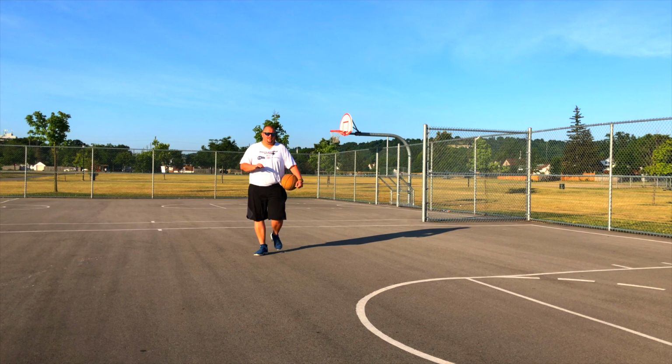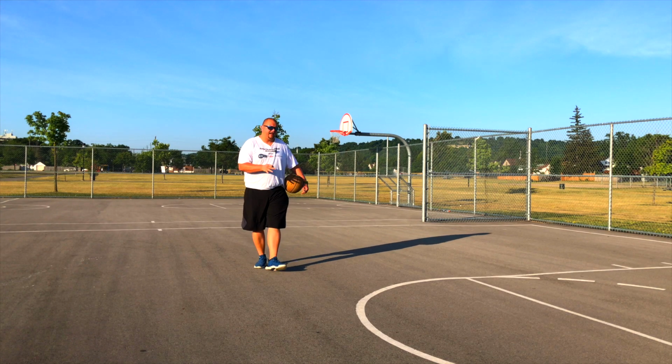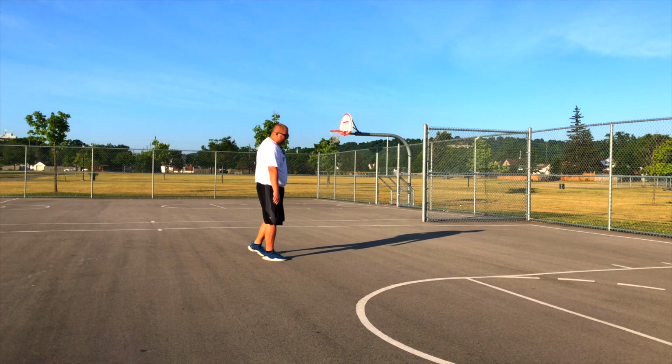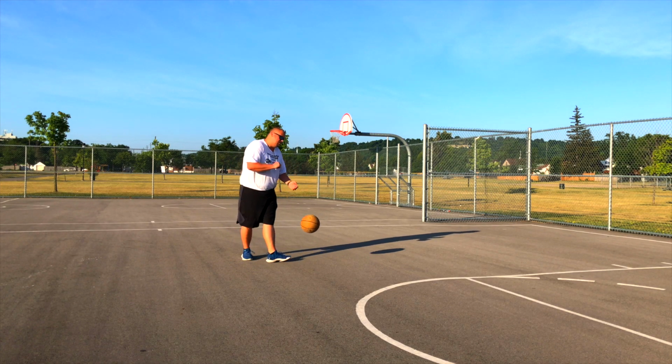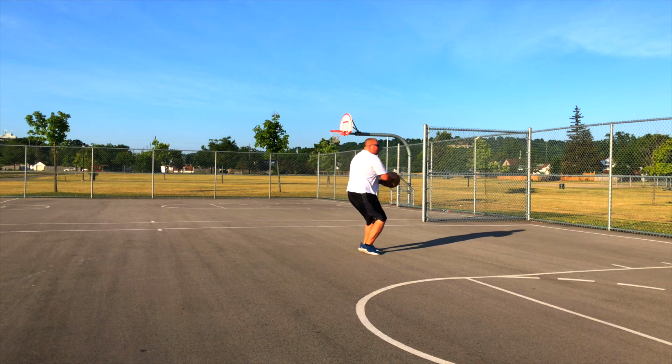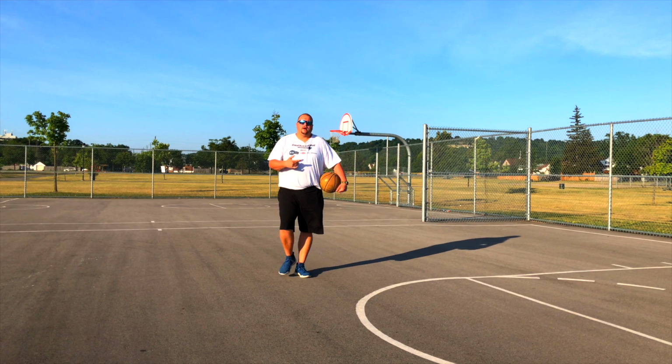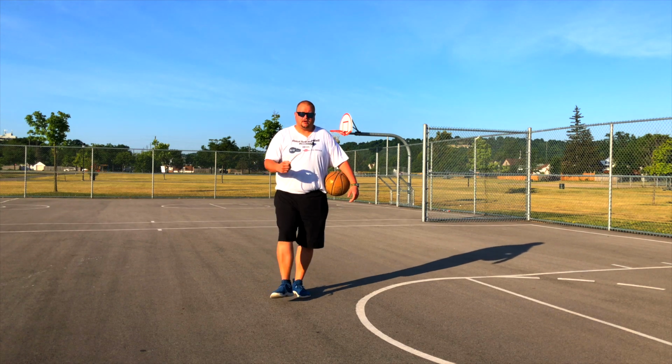This is the quickest shot that I have, and also I sometimes wouldn't even have a step back. Sometimes when I would get the ball, I would just jab step, one dribble, up for a shot. Nice quick moves help you get the points faster.